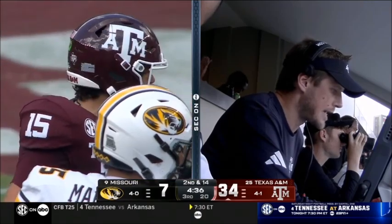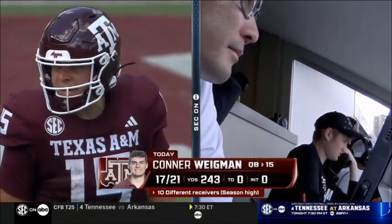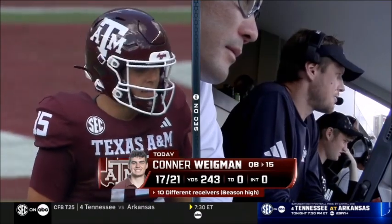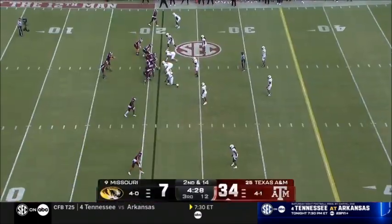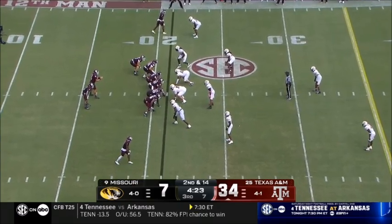So Coach Klein had a tough first half of the season, losing his starting quarterback, multiple centers, like you mentioned, a young true freshman, but he's got his veteran back in there. And this offense looks different. You saw how he's spreading the ball around, 10 different receivers today.